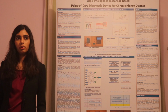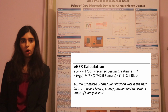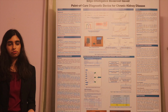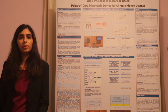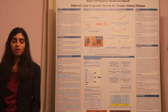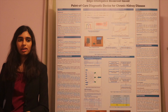Next, in order to actually diagnose for CKD, this serum creatinine value is then plugged into a formula used to calculate something called the EGFR, or estimated glomerular filtration rate. The EGFR essentially is the estimated rate at which the kidneys filter the waste products out of your body. The lower the EGFR, the more severe the CKD is. Since EGFR is thus an indicator for kidney function, it can be used to diagnose for CKD into its proper stage of severity.